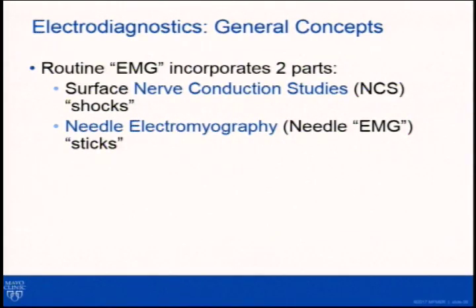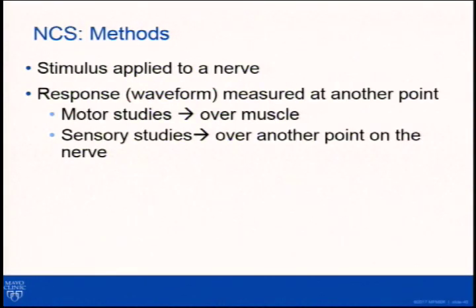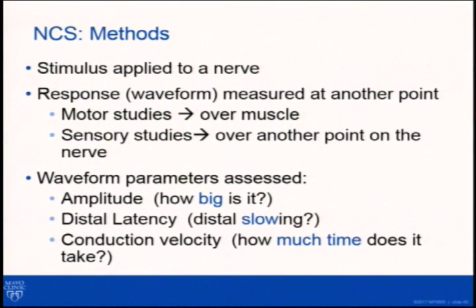So again, we have the surface nerve conduction studies, and we have the needle exam. For nerve conduction studies, you apply a stimulus to a nerve, and you measure a waveform at another point. In motor studies, you record over a muscle, and in sensory studies, you record over another point on the nerve. We assess different things like the amplitude, how big is the response, how long it is taking to get there, and is it involving more? Is it getting there very slowly? Does it take longer to get through the distal aspect of the nerve?